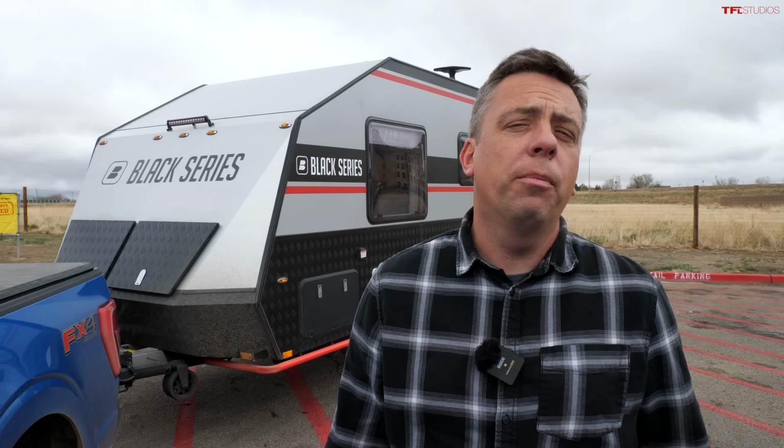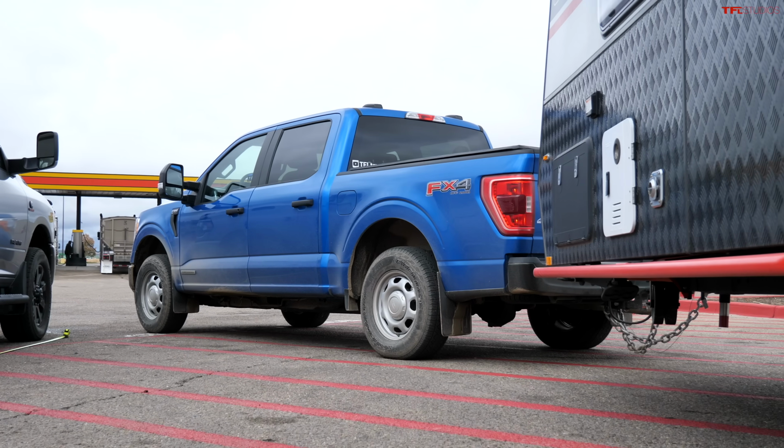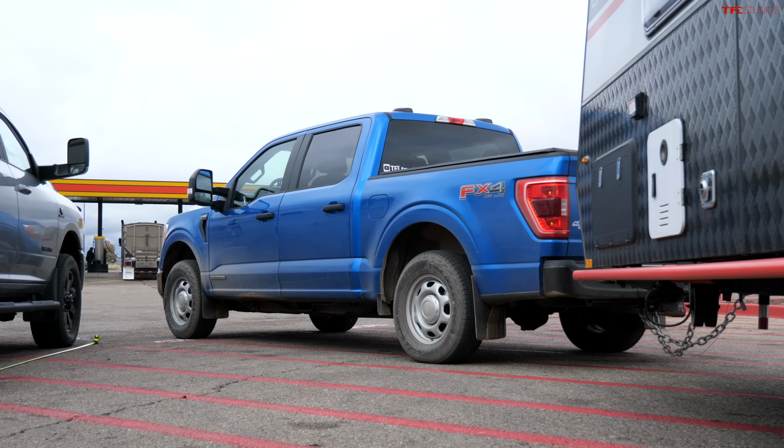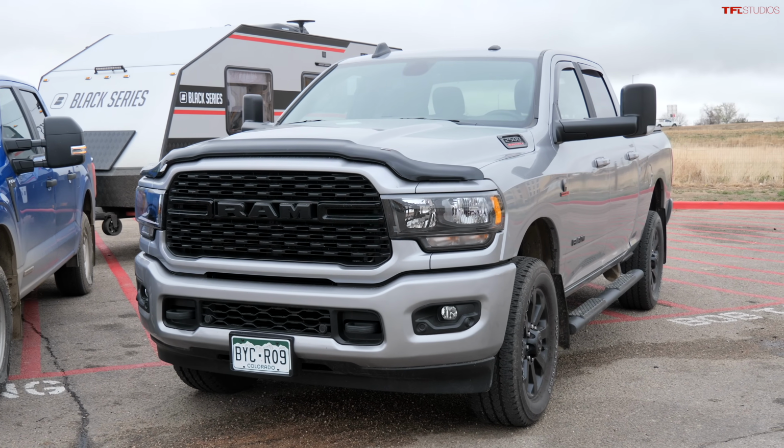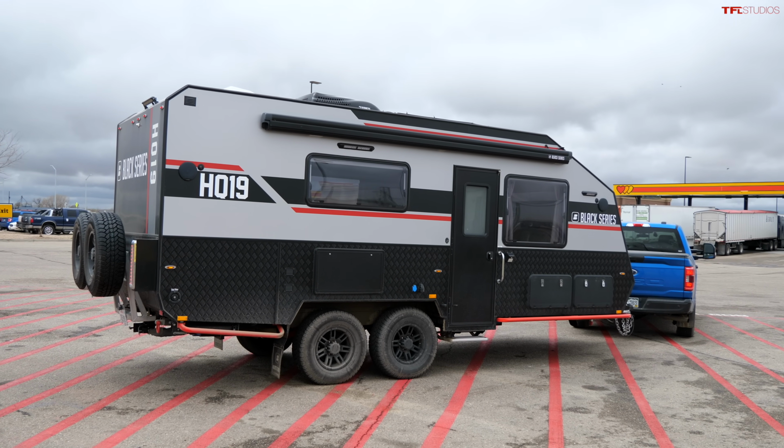We get this question from you all the time. Which pickup truck is best for me? Is it a half-ton truck like this Ford F-150? Or is it a heavy-duty truck for towing a camping trailer or other types of trailers? And we're gonna do a definitive comparison right now.